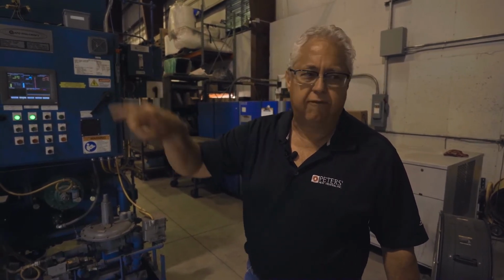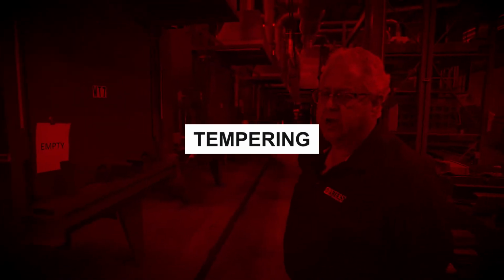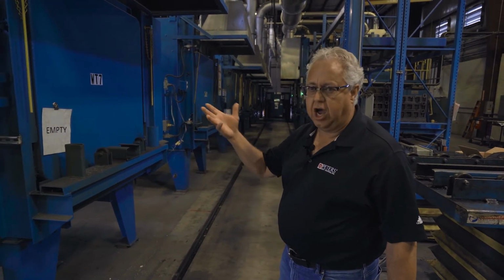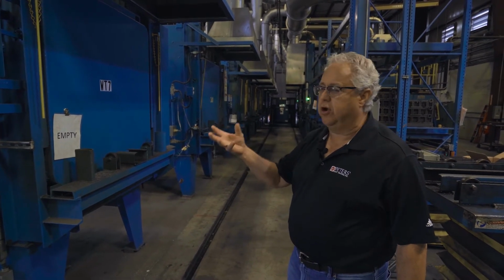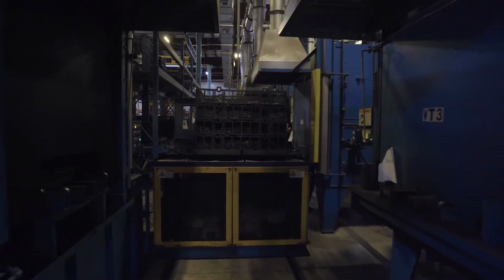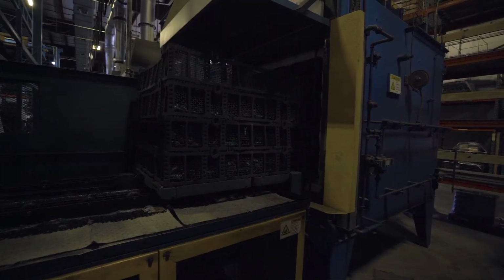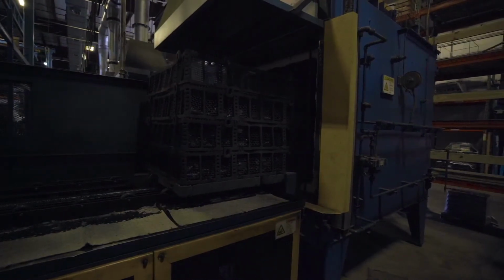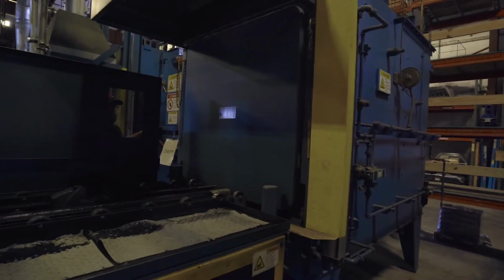carbon content for processing. This is a row of tempering furnaces, and after the material is hardened and quenched, and it's in that as-hardened state, in other words, it is high physical property, we have to temper to make the material tougher so it's not brittle. And we do that here in these tempering furnaces. Some of the things that you can do in here beyond tempering are stress relieving. There's certain materials that are rich in alloy that you can age harden, and we do that in these furnaces.